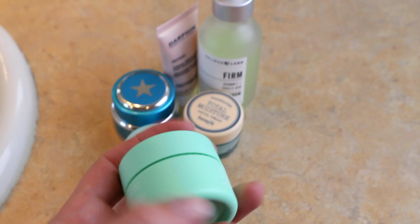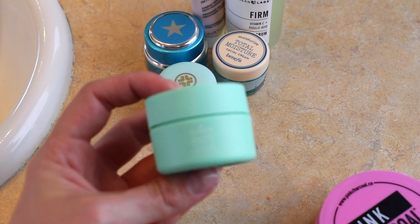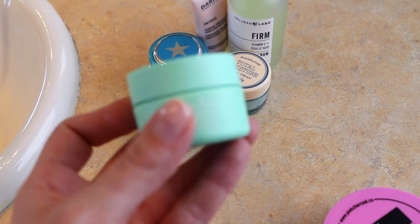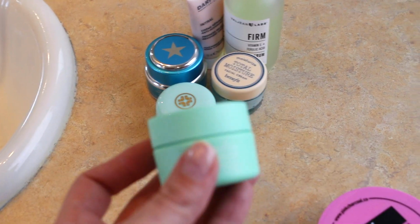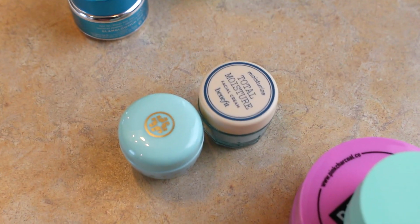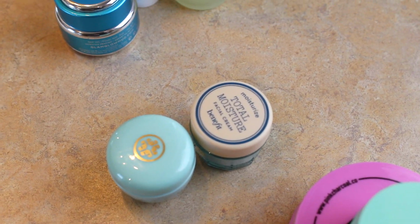This right here is, I'm not sure if you can see it, the Boscia Cactus Cream, and this really broke me out when I first used it, so I'm just gonna pass this on and not test it out anymore. These two products have a ton of scent in them and it really irritates my sensitive skin, so I'm just gonna pass those on to someone else.